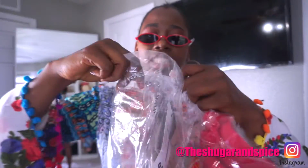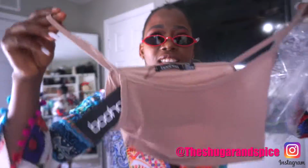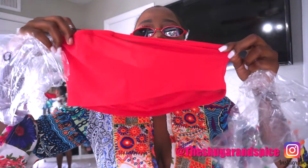Okay, this is a cycling shirt, not a crop top. This is a crop top. So this is what it looks like. I could pair it with one of those jackets that I had and just look okay instead of showing off my bra on camera, but I kind of forgot. This doesn't have a strap. So this is just a normal tube and it's in red.